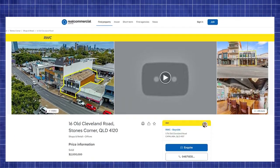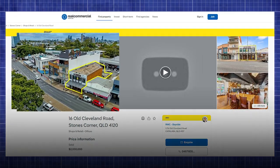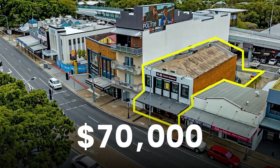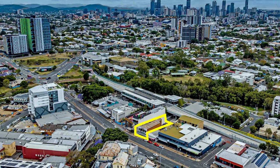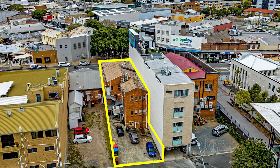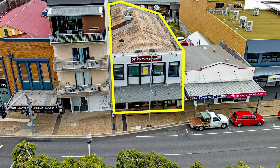Today I'm going to show you how a mixed-use commercial building in Brisbane brings in $70,000 a year in passive income. With a ramen restaurant downstairs and a vacant office space upstairs, there's potential to add significant value to this property. Passive income from this one property is enough to fund that 3-bedroom villa in Koh Samui, Thailand, where you've got complete location freedom.